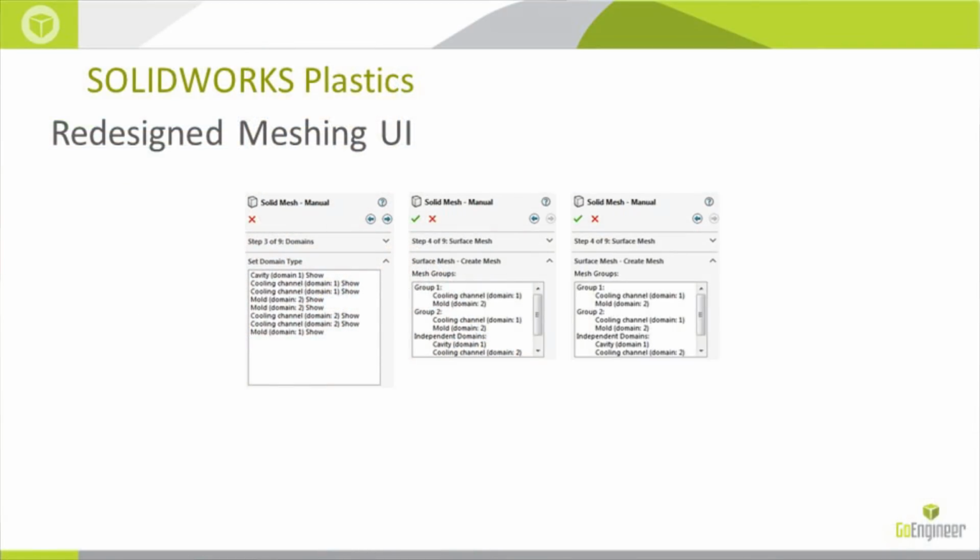So typically, different components in the analysis, such as your runners and your gates, your mold, and even the cavity, have different mesh types. Right now, you can group these mesh types into subdomains, and you can assign specific mesh types to specific subdomains. That makes the entire process of meshing and remeshing very seamless.